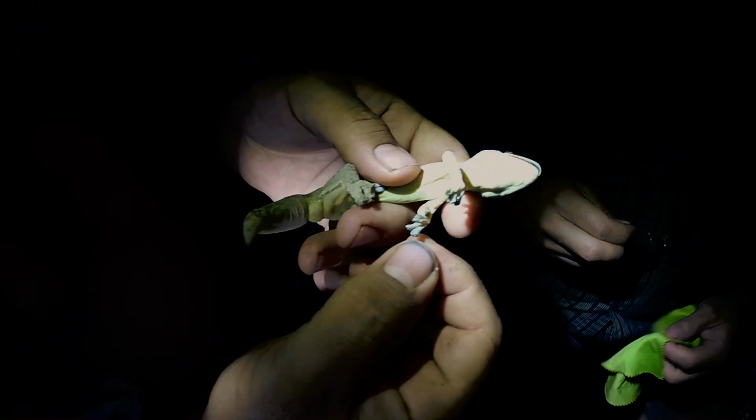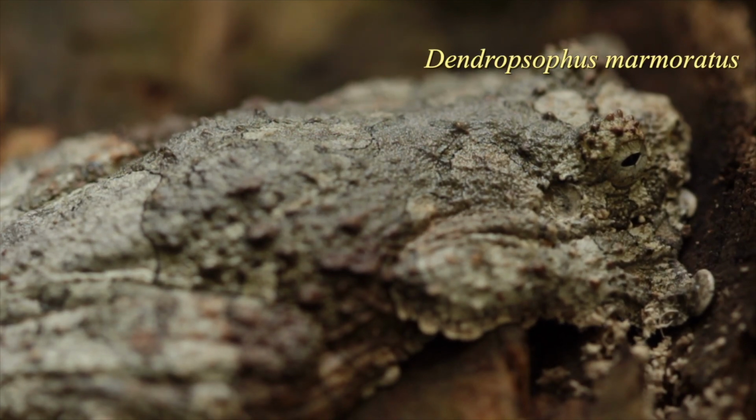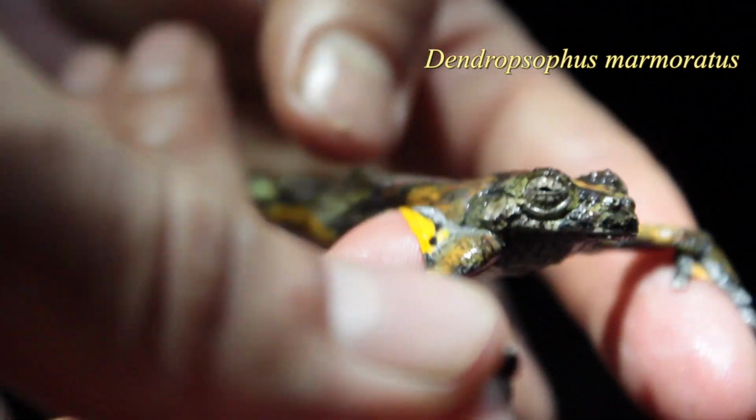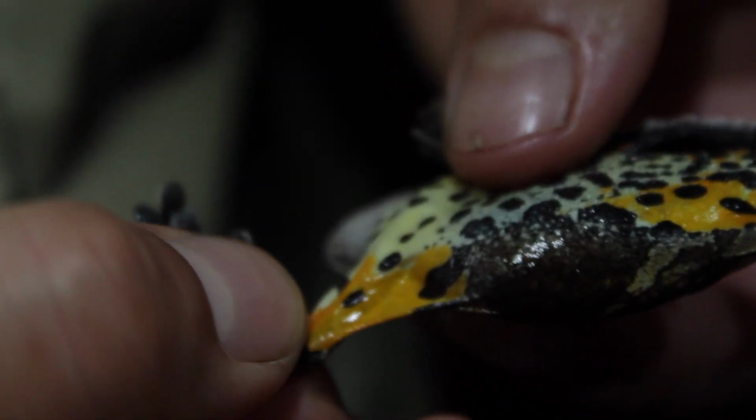Sometimes you just find things randomly by chance, like this frog that we found in our campsite and that has big membranes that it uses to parachute, to glide when they jump from the top of the trees.